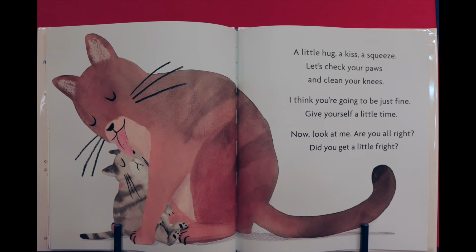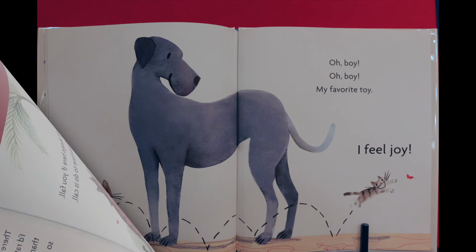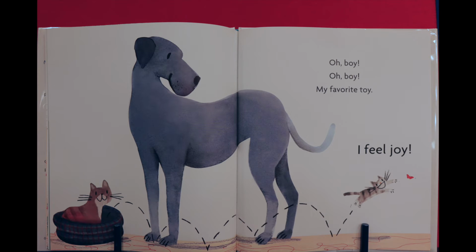Who's making it all better? Mama kitty. Papa kitty makes it all better, right? I'm always here if you fall. All you have to do is call. There's nowhere that I'd rather be than holding you so close to me. Oh boy, oh boy, my favorite toy. I feel joy.